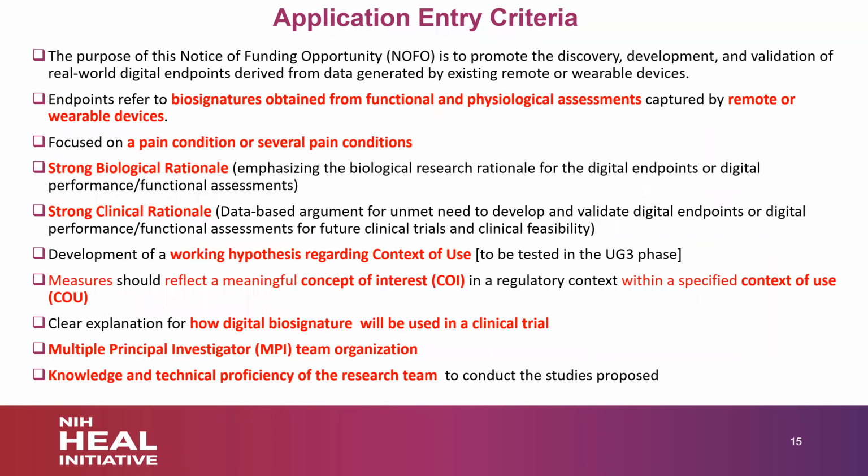Okay, next question. Does the funding support establishment of a reliable relationship with clinical outcome? That's a very good question. As you must have seen in the slides, only the clinical outcome assessment will not be supported, but if that clinical outcome could lead to an endpoint, if you can establish that relationship, that will be a novel endpoint that will be used in clinical trials, and it will be allowed.